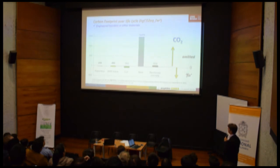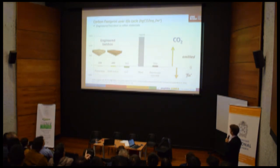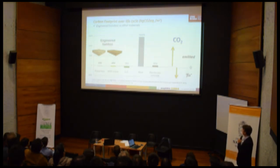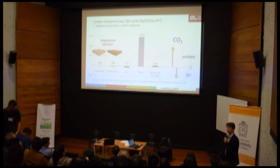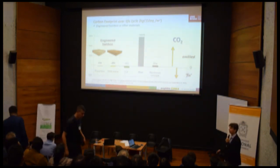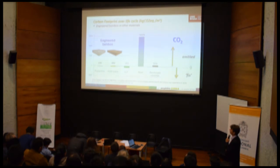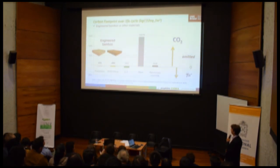We have a graph that shows two engineered bamboo products. This is the laminated bamboo and this is the scrimber, or the parallel strand bamboo. And you can see here that whatever is below zero are products that fix carbon, and whatever is above zero are materials that are actually emitting carbon through the production of the material, over the life cycle. So you can see the big difference. Instead of emitting carbon, engineered bamboo products have the potential to fix carbon.